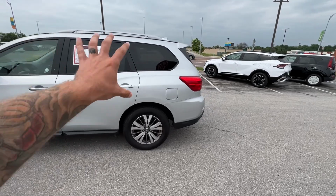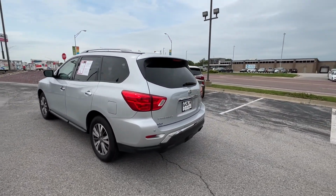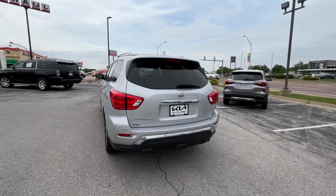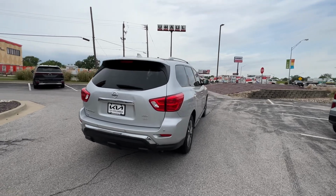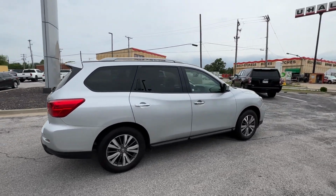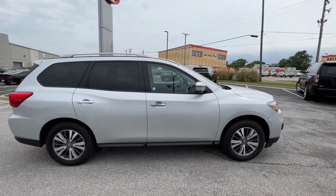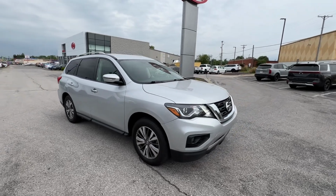Privacy glass on all of the rear windows here. You've got rear parking sensors, backup camera, heated back glass with a rear wiper and sprayer is also going to be included on here too. Go ahead and just wrap around here, let you view this beautiful third row SUV.